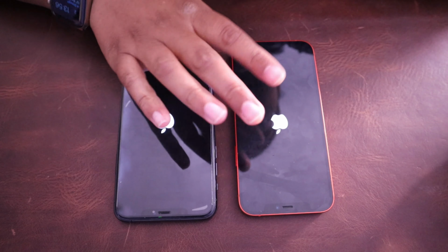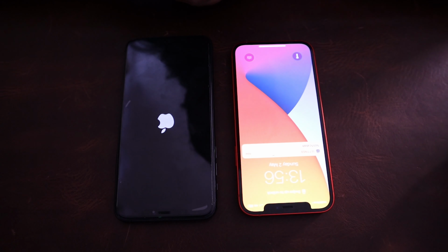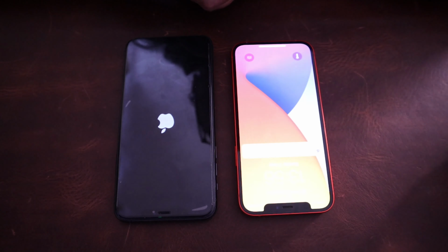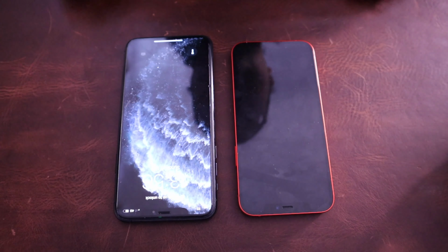So yeah, obviously with this A14 chip in the iPhone 12, I would expect that to boot quicker, which it inherently has. It is miles ahead. And this one on the right is still in the phase of booting up, which is a little bit shocking. I did not expect that. I expected it to be pretty much at the same level, and this one, yeah, that was actually pretty slow for the iPhone 11 Pro Max. That actually surprised me.